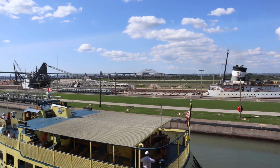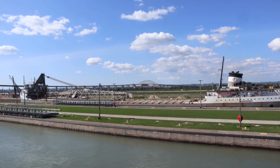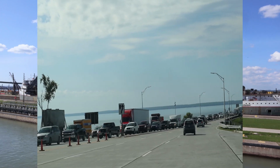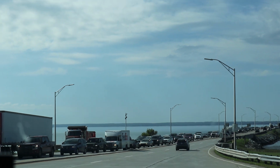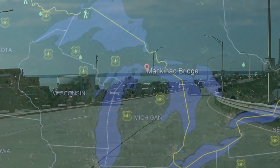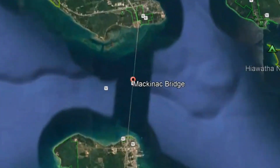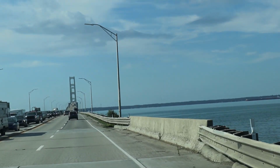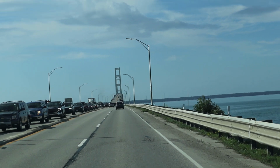We very much enjoyed watching the lock operations, as well as all the freighters passing by our campground. But unfortunately, we soon had to leave Michigan. That's the northbound traffic, and we are about to approach the Mackinac Bridge in Michigan. The toll for our trailer was $8, and they take cash, debit, credit, or Apple Pay.